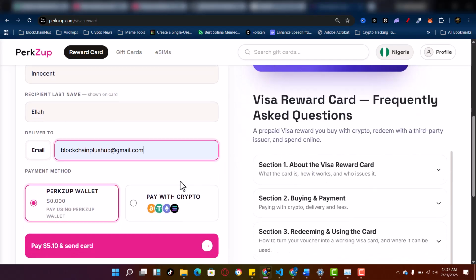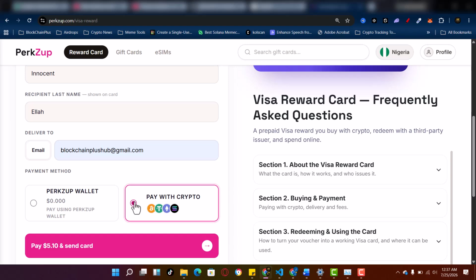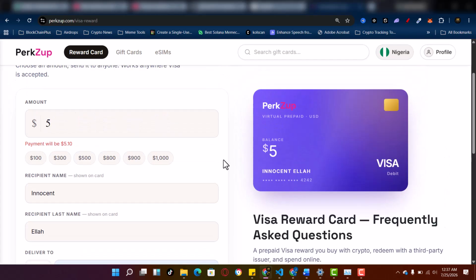After doing that, the next thing I want to do is to click on pay with crypto. I want to pay with crypto, right? So if I want to send to somebody, that's when I will use this one. Maybe I want to send to someone that owns the same account, or I want to purchase something, that's when I will use it. For this time, I want to pay with crypto because I want to fund my account.